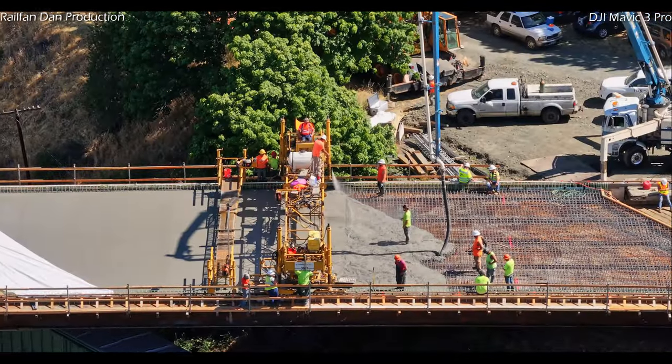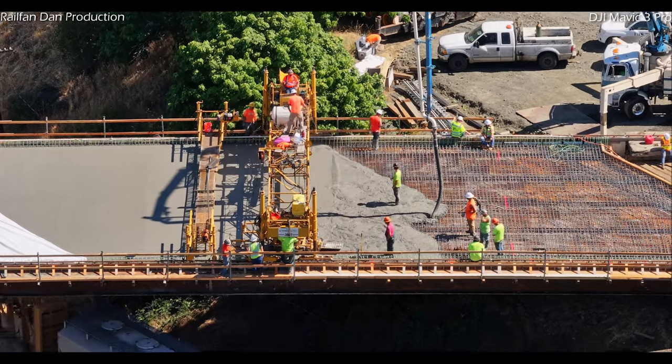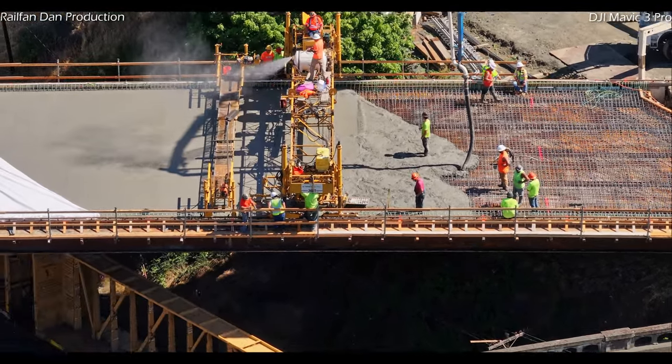I don't usually get up close to anyone working a job site like this, but I thought this was a pretty neat opportunity to get them in action here, and no one can be facially recognized.